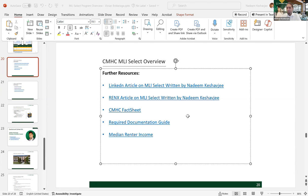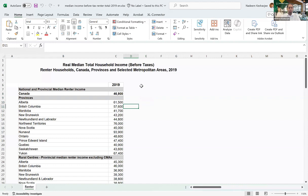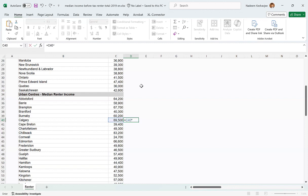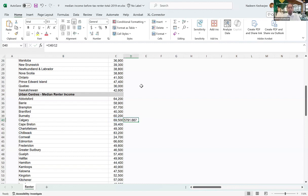I'll see if I can share my screen here because it's an important question. Bear with me here. Okay, so I'll make sure this gets sent to you. Basically, these are the median renter incomes that CMHC has listed. So Calgary 69,500, but that's annual. Exactly, that's annual. So the first thing you do is divide it by 12. The next thing you do is they're saying it has to be 30%. So you take 30% of that number, and that's how you get 1,737.50.